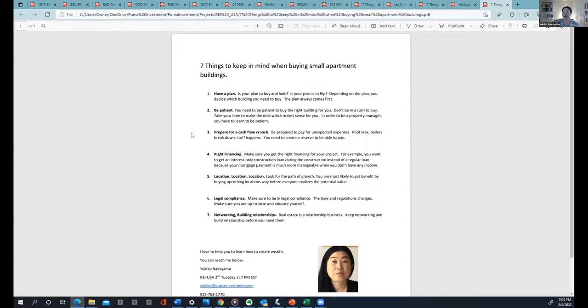That's why I think the plan is the first one. You really need to have a plan. What's your plan? Do you plan to buy and hold, or do you plan to flip? Initially, you want to plan out, and then depending on the plan, you execute it after you purchase.